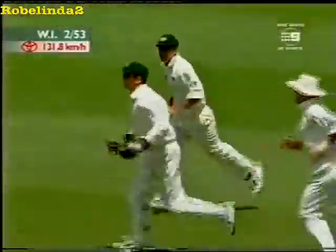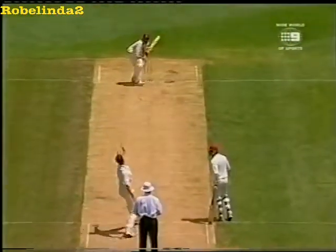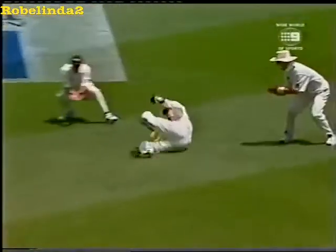That's it, caught behind, no trouble. Very well taken. Gilchrist actually going a long way, and once again McGrath striking. Well, it seemed to me that that was just short of a length, and he went after it. It wasn't a delivery that I thought moved very much. It was outside off stump, angling across the left-hander, but perhaps bounced a little more than he expected.